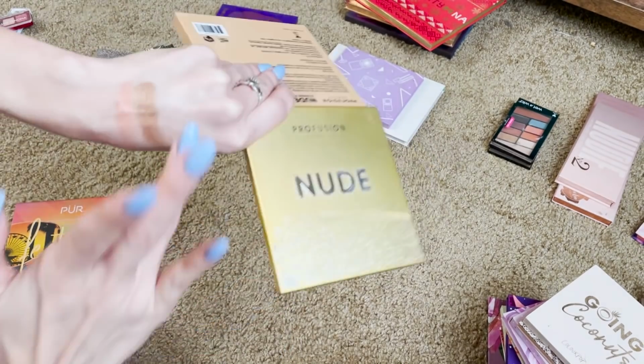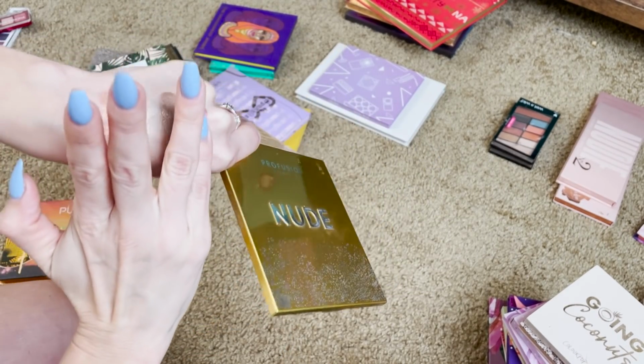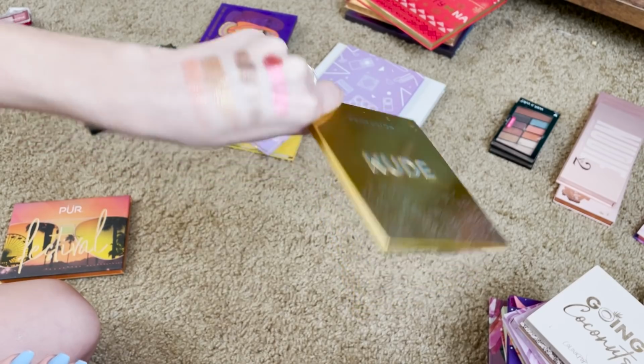Ooh, that one's really pretty. That brown kind of neutral color, wow. Yeah, that's really nice.